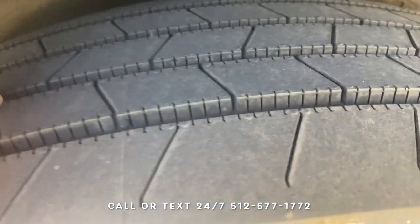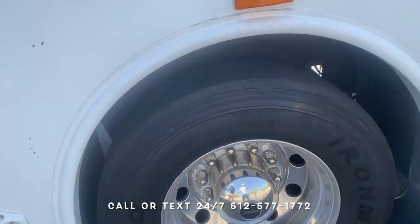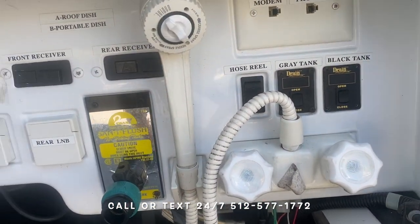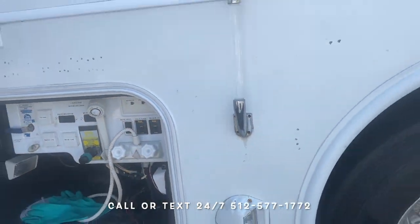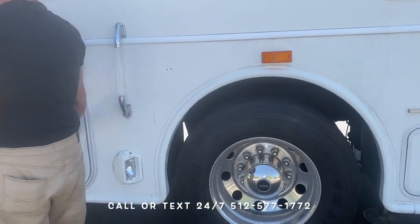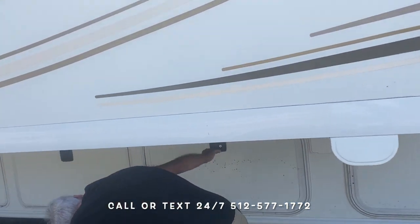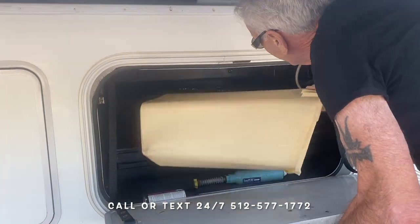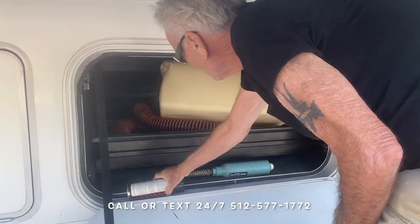Brand new tires. Look. Brand new. Less than 30 miles on them. Your outside shower, cable and phone hookups. As if anybody has a phone anymore. This is the other side of the slide out storage. There's your sewer hose, garbage can.